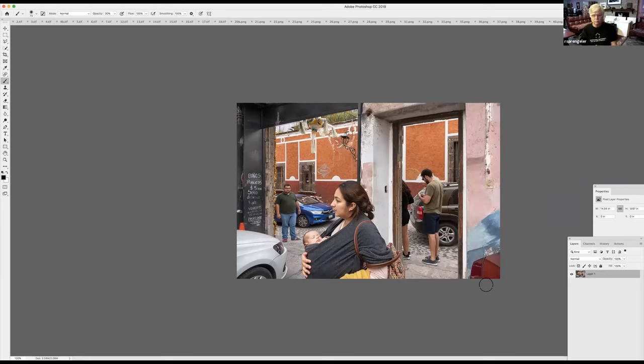This is a parking lot, a public parking lot in San Miguel de Allende. This was multiple exposures stitched together in Photoshop with layer masks. I love the infant baby there in her arms.